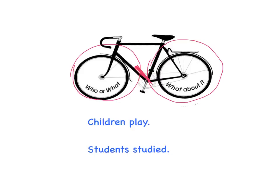First one, who or what? Children. What about them? Play. Second one, who or what? Students. What about them? Studied.